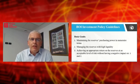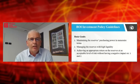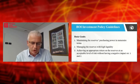Having said that, as we've gone forward, a lot of central banks have begun to think about giving more weight to that third goal, the goal of having an appropriate return on your reserves. And that's been a function of two things. One has been more transparency in releasing data on the returns on the reserves. And the second has been an increasing size of reserves for many central banks, and therefore the weight of those reserves requires giving more stress to the return on them.